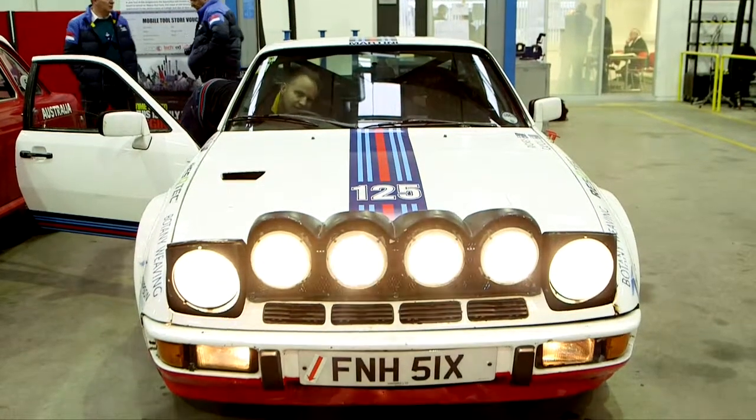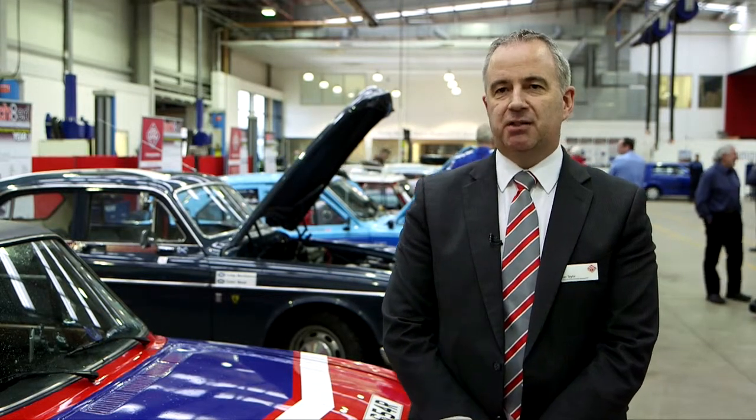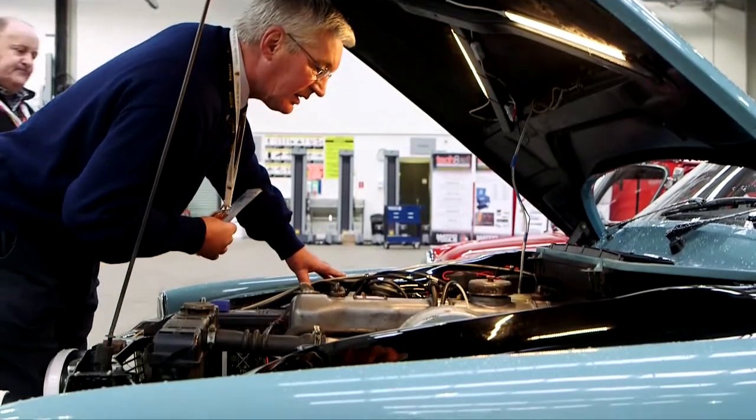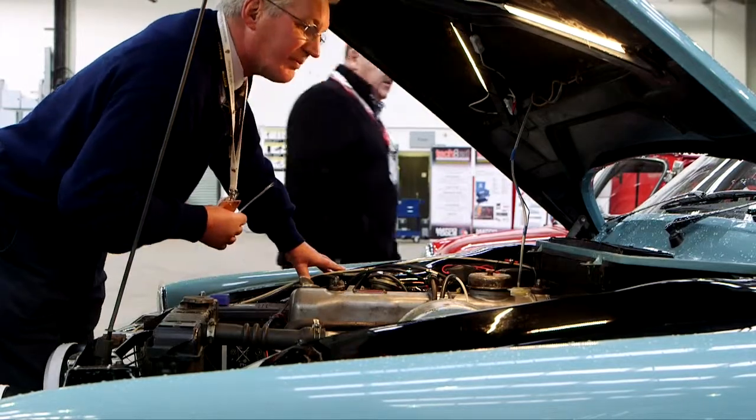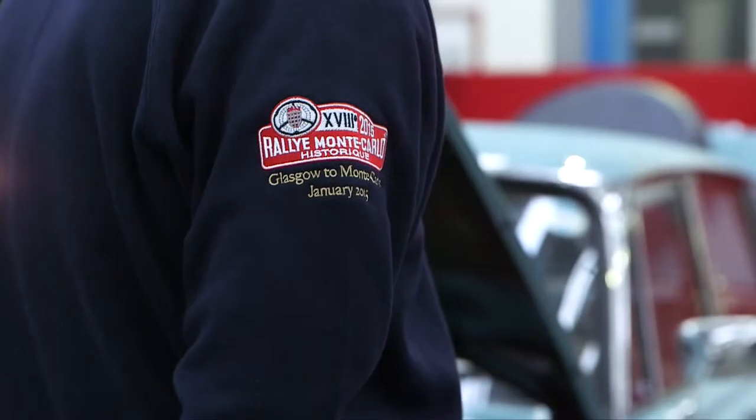What we're actually doing here today, the drivers come into GTG and they do the final preparations so the cars are ready to head off at the appropriate time this afternoon. We've had this event in Glasgow for 5 years now. It gives us a chance to look at some very interesting cars that we don't normally see in Scotland.